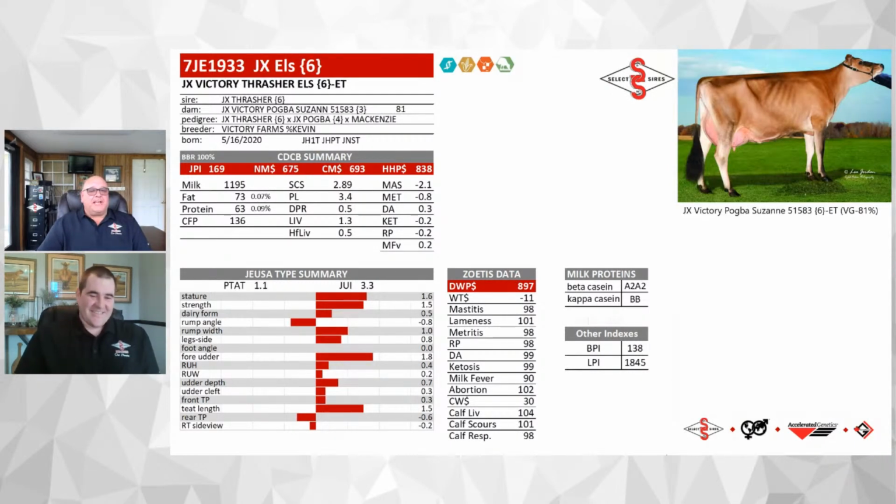Yeah, a Thrasher son out of Pogba Suzanne from Victory Farms, Kevin Susan family. Pogba Suzanne's pictured there on the right of the page. $11.95 a milk, 136 CFP, 2.89 somatic, 3.3 JUI. Just a real balanced bull that's done a lot of things right and has continued to climb, Mark.